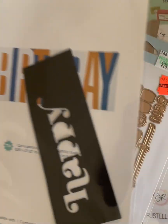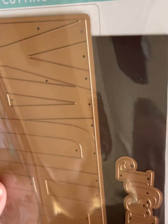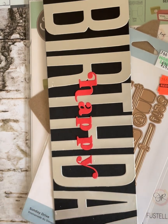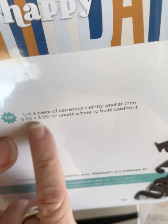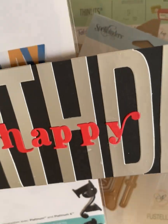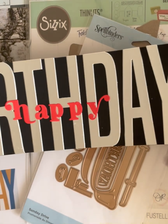Next one was this giant birthday die along with the happy. Now, it gives you instructions here. I saved the negative on that because, you never know. I cut it out in black because I wanted it against the silver, but it didn't work because the base is black. It creates something that looks like this. Now, all of the letters cut out individually, same with the happy and the birthday. And it tells you to cut a piece of cardstock slightly smaller than 8.5 by 3.5 to create a base to build your card from. I cut it a little longer and then trimmed it. I cut it to those specifications and trimmed it down. And this is what I came up with. I don't know. You're not going to see the whole thing.